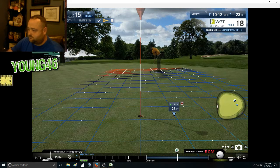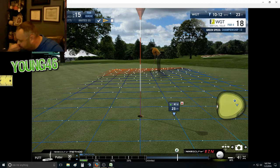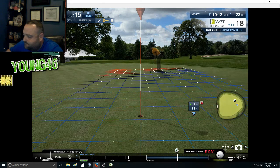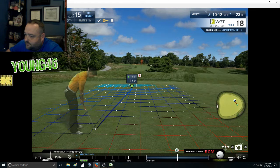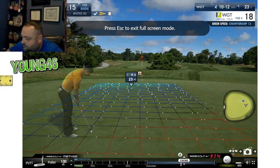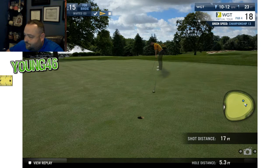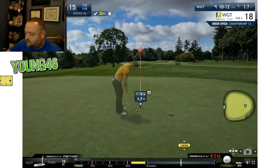Feels like that's not enough. Yeah, I don't think it'll be enough break. I like that line right there. Yeah, I like it. Oh, so close. So close. 16 under would have been nice, but 15 under is not bad, you know.